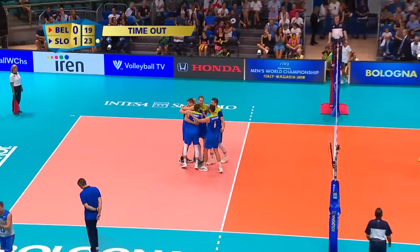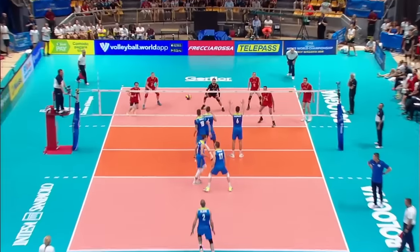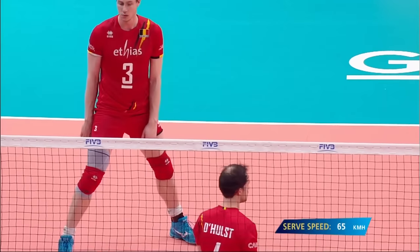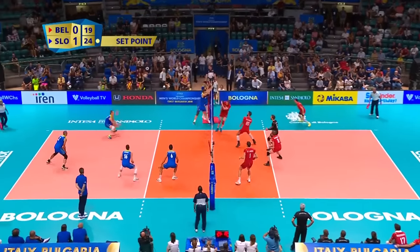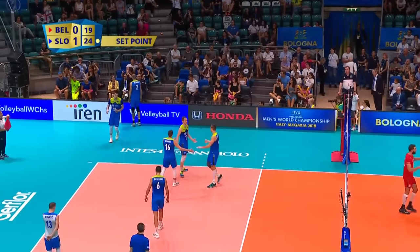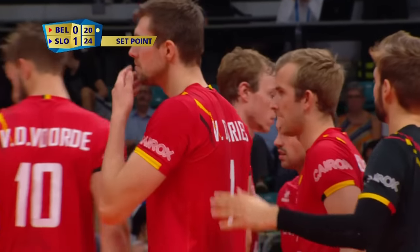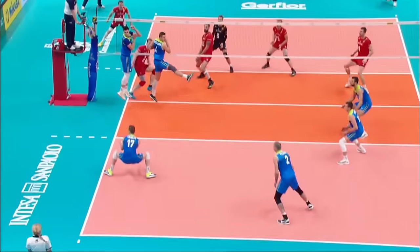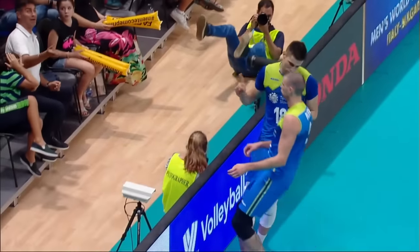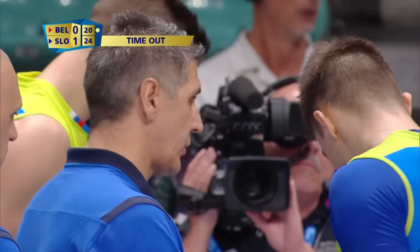A serve for Slovenia, and it's now set point for them. That's a great serve. It might stay in play. Not now, it won't. Nice ball in. Looks like it's off the knee of Werner. Second timeout called. That's the video, called it.